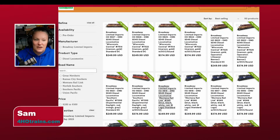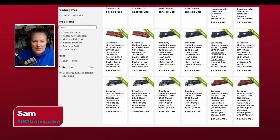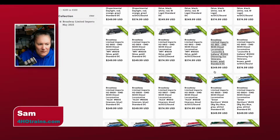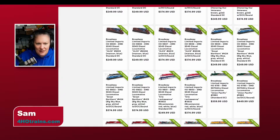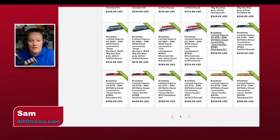If you'd like to check out that catalog to see what all is included, we can go take a look over here. This is going to include those SD45s. You've got those in Wisconsin Central, two different paint schemes: the maroon and gold, and then also the Operation Lifesaver banner. They are also in Southern Pacific, Montana Rail Link, and MPI. Oh, yeah, and then Louisville and Indiana, which was a Honoring Our Veterans scheme. HLCX, Great Northern, and Erie Lackawanna. Then they've also got the SD70 Aces in this announcement as well.